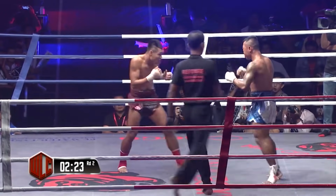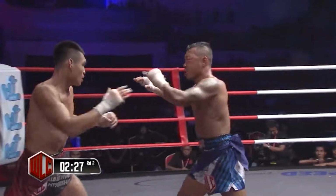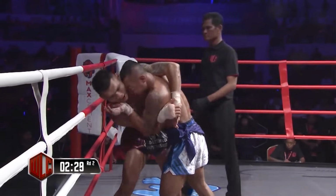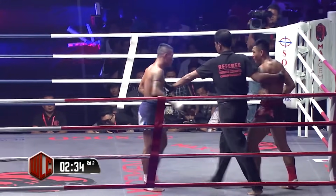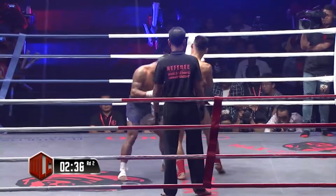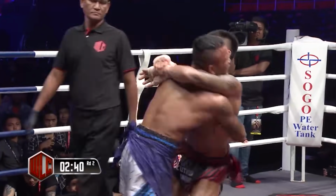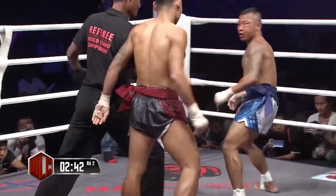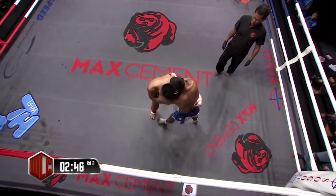Left hand again from Wu. Jackhammer right hands from Nyo, stepping in. Again with the headbutt. Nyo's doing a good job in these really tight ranges. You know, he lands big overhand shots, gets in close, is able to land some good headbutts in the clinch. But out there at range, he's having a hard time seeing, and Wu's just a good puncher from range too.